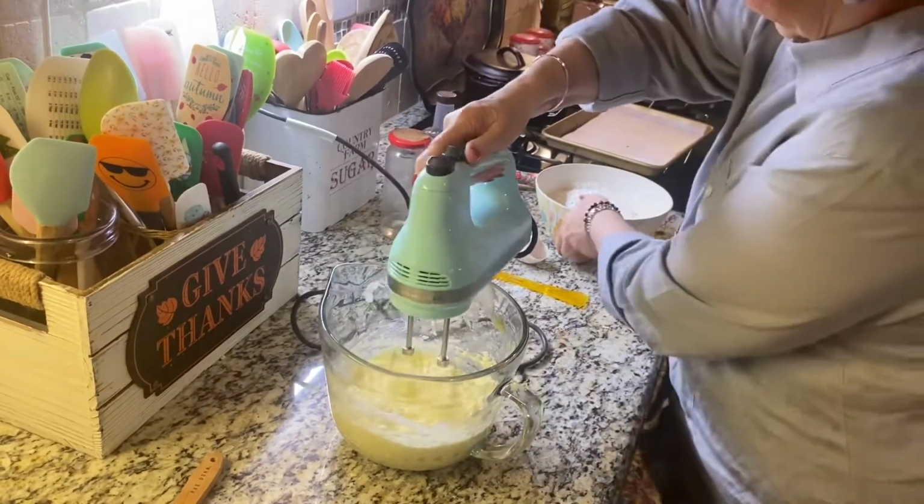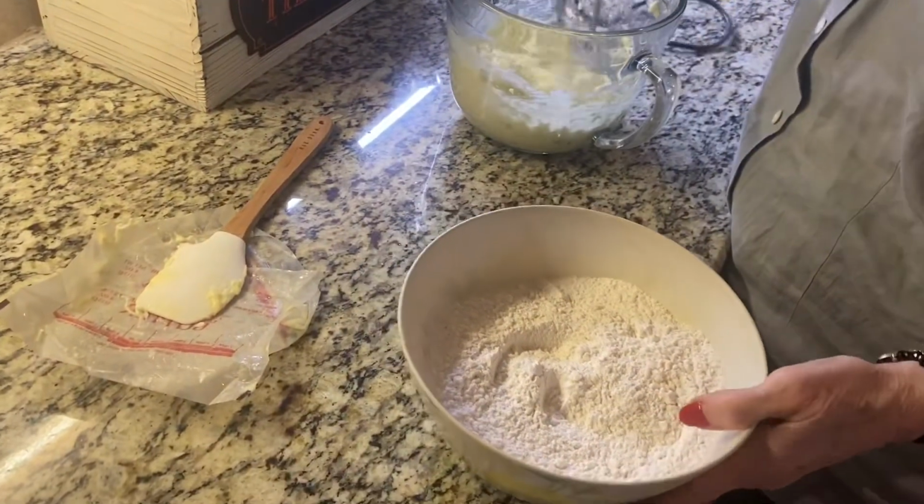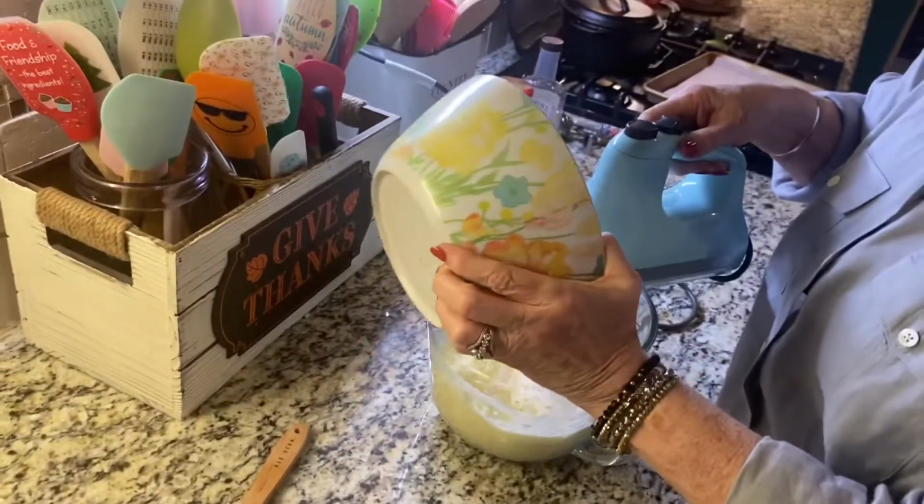Okay, I've already stirred up the baking powder and the salt in this 3 cups of flour. And gradually add that.